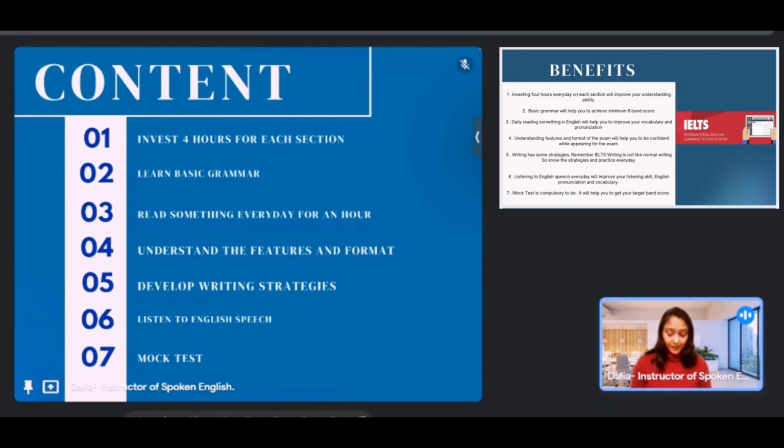Well, the next one is understanding the features and format, and it is very important. If you are thinking to appear for the IELTS examination, please try to understand the format of the question papers. Most of the time, some students think that they are very good at English, so they don't need to practice at all just because they know English very well. But I would like to suggest, if you are really serious about achieving a great band score in the IELTS examination, please understand the features and format of the question papers, because it takes a lot of time to understand.